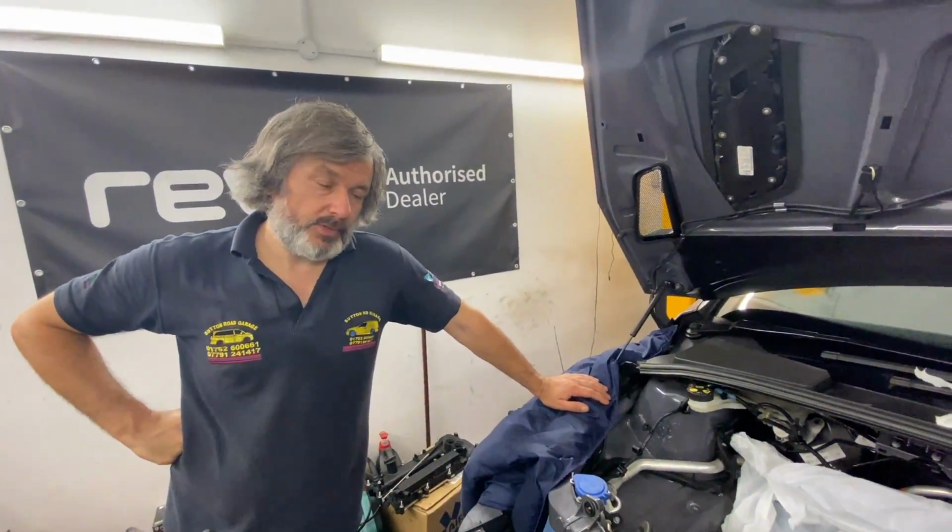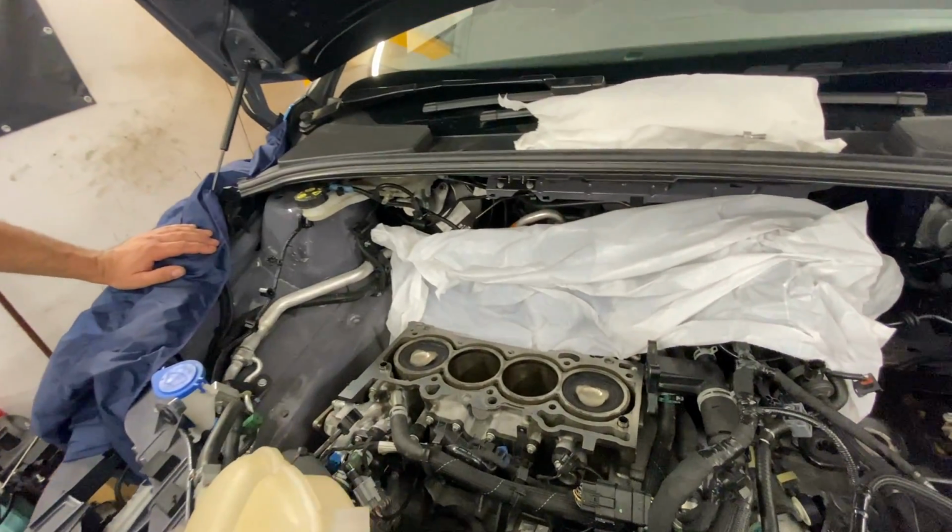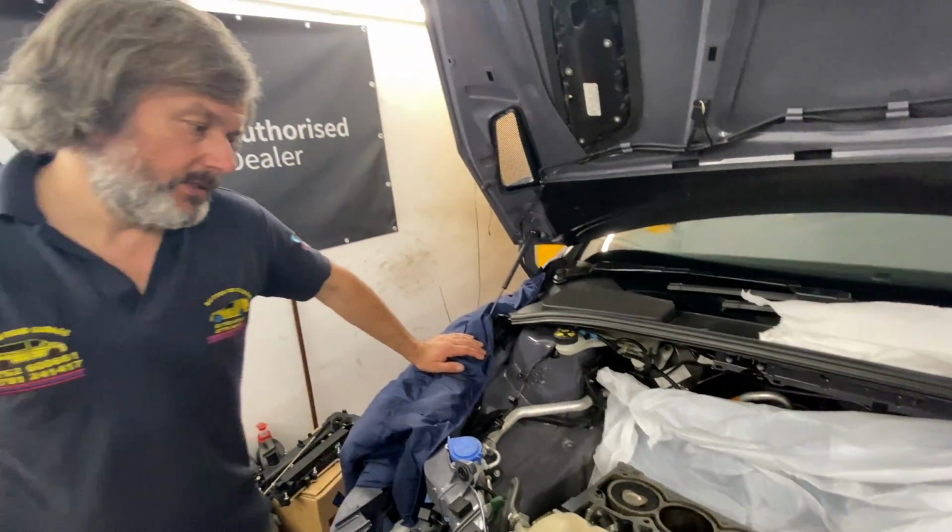Right, viewers, back under the bonnet of Roberts. As you can see, the cylinder head is no longer there. It's off, it's on the bench. We'll show you that in a sec.